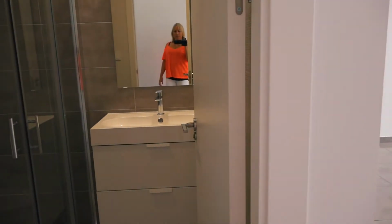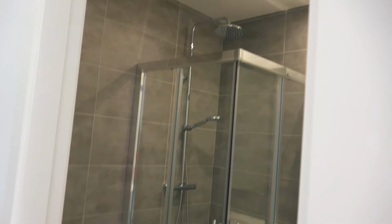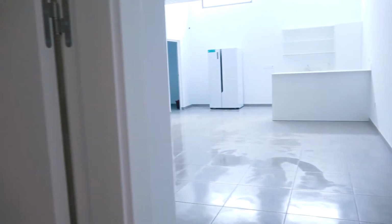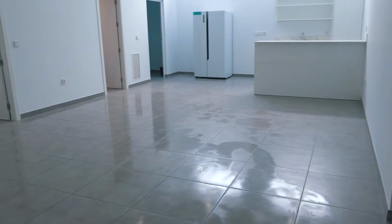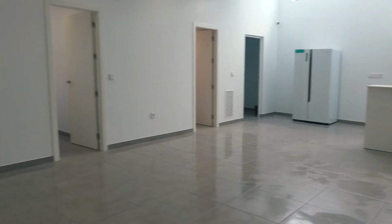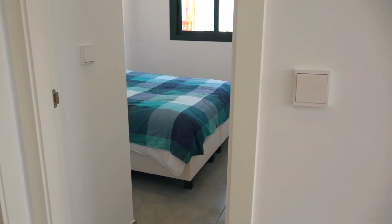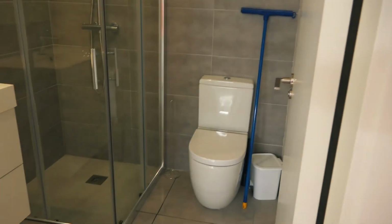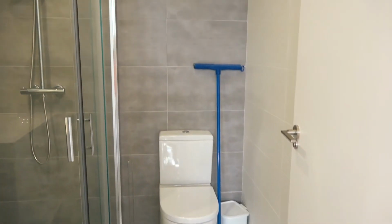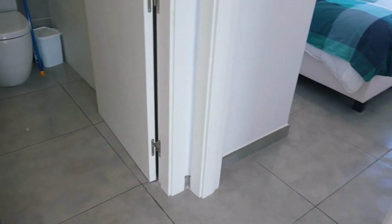So initially as you come through, you can have your first bathroom, shower, toilet and sink. And this lovely big large living area, your dining lounge, kitchen area here. Taking us through to the first bedroom downstairs here. Initially taking a little left turn here to another bathroom, sink, shower and toilet. So you have 2 bathrooms and 3 bedrooms down here.